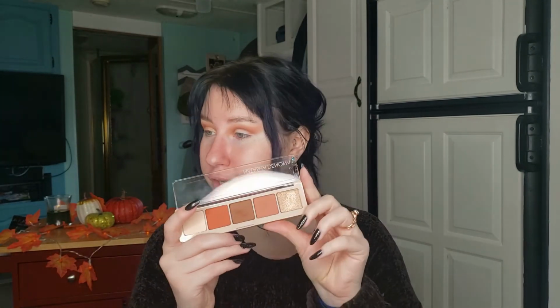I really did not expect that from these shimmery shades, so I'm kind of loving this palette. Still do not think it should cost $48, but yeah, this metallic shade is kind of everything. I'm gonna go off camera now, finish up my base so we can play with the lipstick.